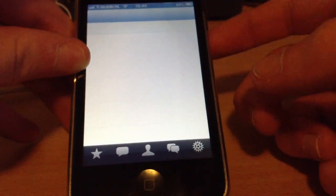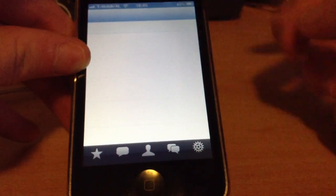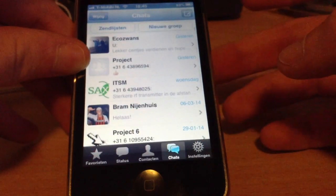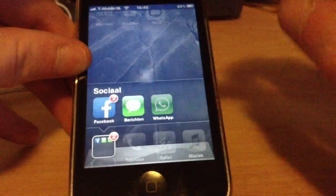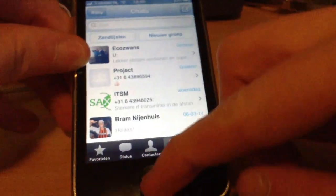You can open WhatsApp. It takes a bit to load up usually. As soon as it's loaded, it gets buffered and you can open it relatively quickly. See, there you go. It's already buffered. Now if we close it, open it back up, it's right there.